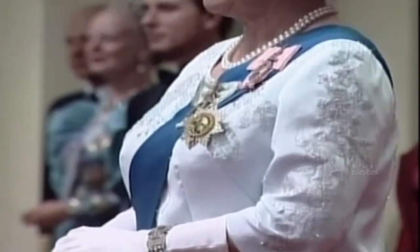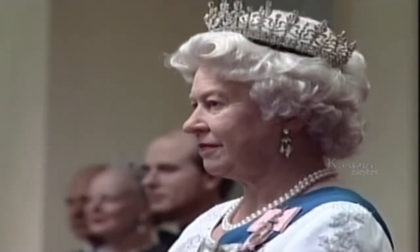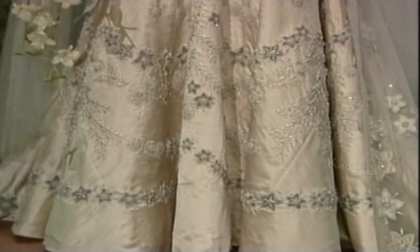To further celebrate the Jubilee year, an exhibition of 5 royal bridal gowns are on display at Kensington Palace. It's the first time in almost 30 years that the Queen's elaborately embroidered gown has been on display. A great deal of work has gone into preserving the dress.